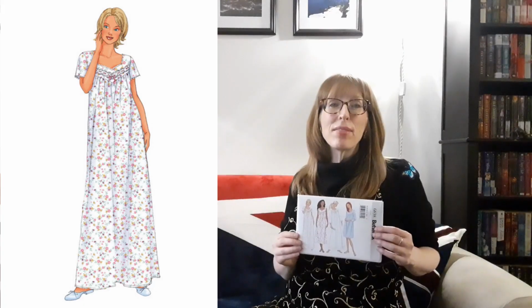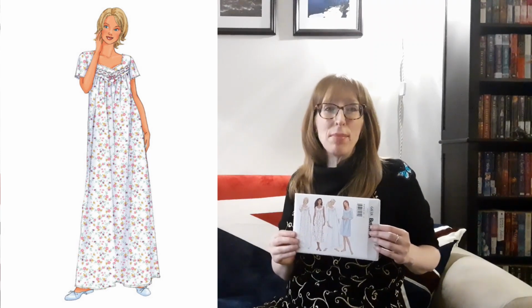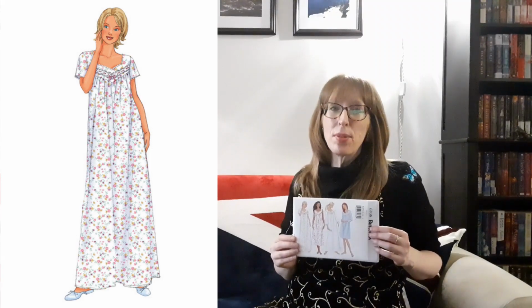I thought this pattern was really pretty and feminine. I love the little bows at the hems of the sleeves on View D. I'm not sure which length of nightgown I'm going to make because I like both the below mid-calf and the evening length. I think I might go fabric shopping to find the perfect fabric for this pattern.